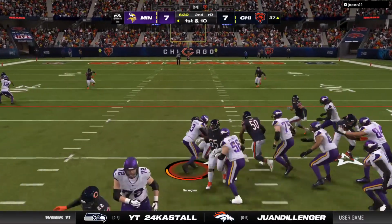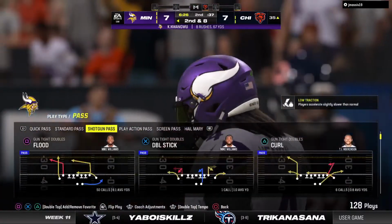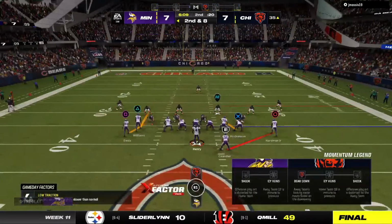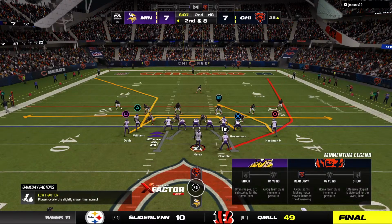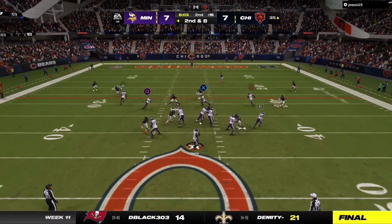Up the middle, Nwangu. And he gets forward up the middle, but only for a couple. It'll be 2nd down. They suspected it was a power play up the middle coming at them, and boy, were they right. That defense got downhill in a hurry and limited them to just a couple on 1st down.